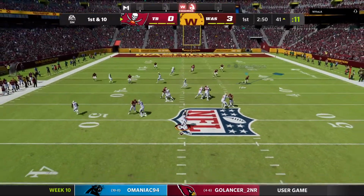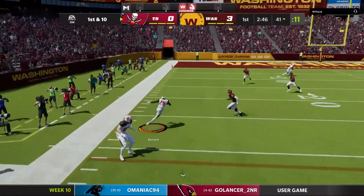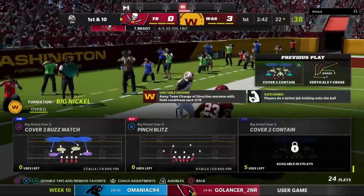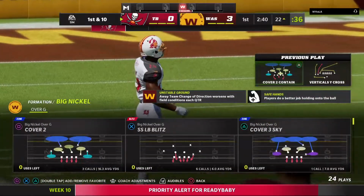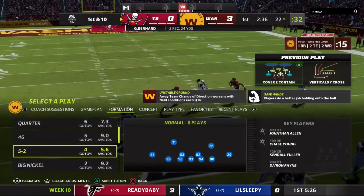Shotgun now for Brady. That's complete. Bernard. And he's got this down almost to the 20 before he's dropped. That's over 40 yards of movement with those last 2 plays. Nice little nifty play for him there.